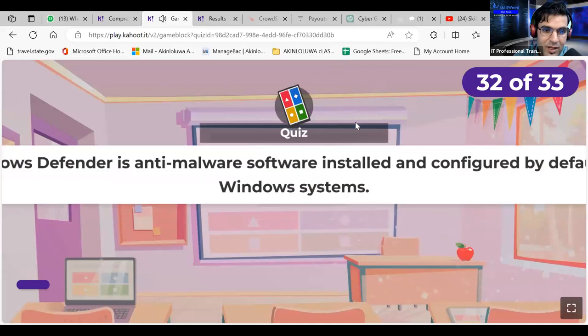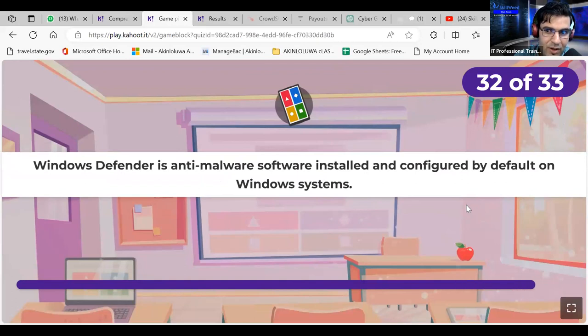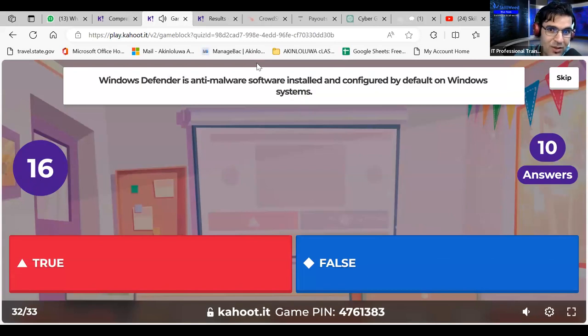Windows Defender is an anti-malware software installed and configured by default on systems. So you have used Windows Defender. What does it do? It has a lot of options. You can just scan over there. You can see all those options on your system and easily figure it out. Is it true or is it false for this one?